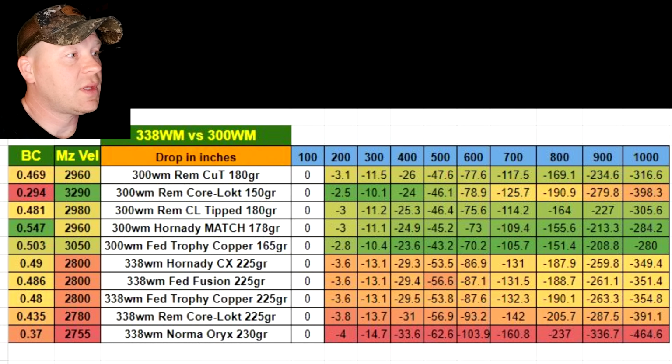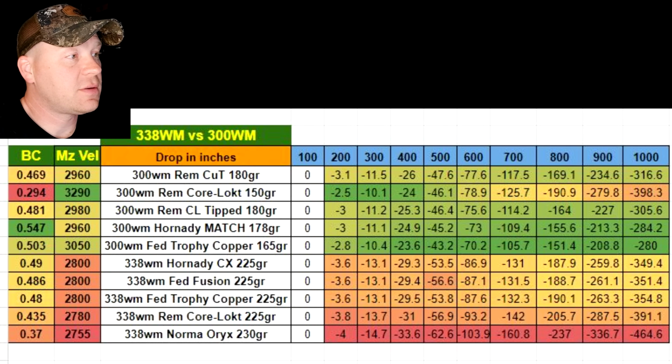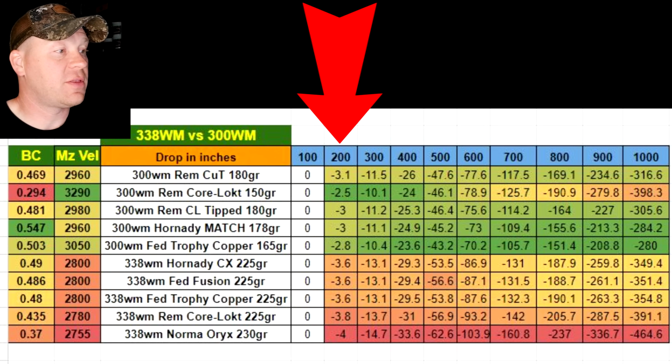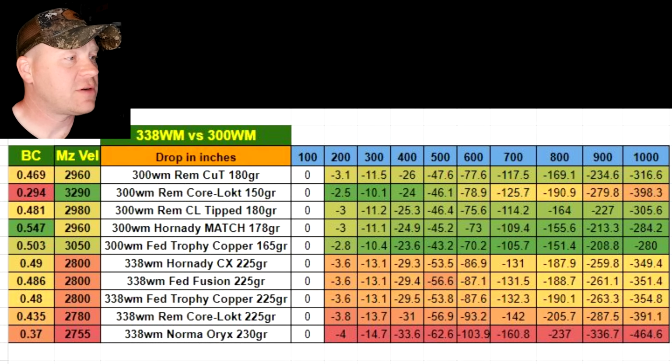It's green. And then we get into the drop in inches. Everything zeroed at 100, all things the same. 200 yards. What drops the least? Well, it is that 300 Win Mag Remington Core-Lokt, because it's the lightest. And what's the worst at 200 yards? Well, it's the 230 grain Norma Oryx 338 Win Mag. So that drops 4 inches at 200. And then you can see all the stuff in between.